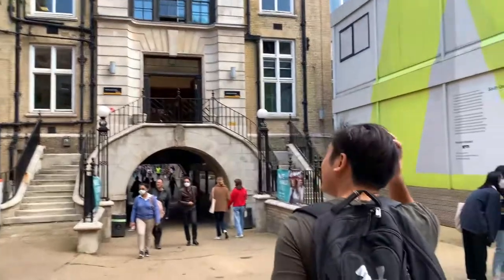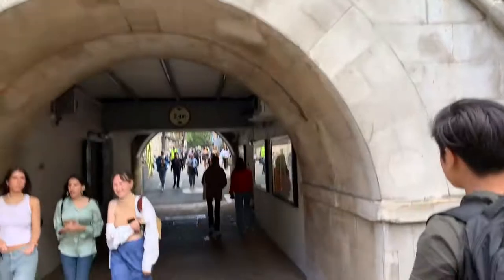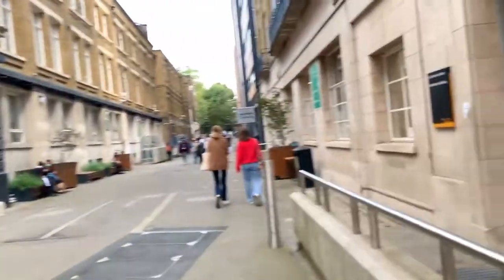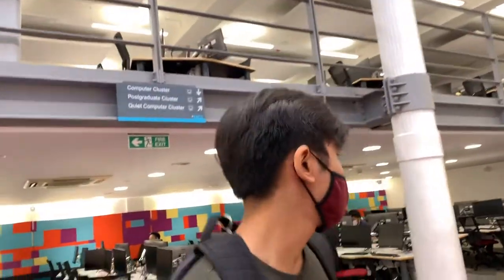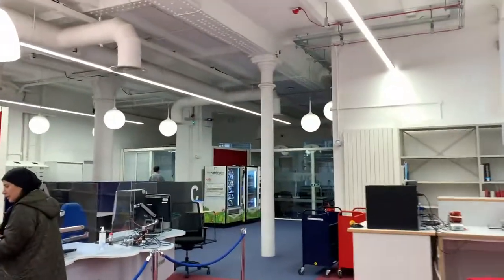We're heading to the Roberts building, aka the engineering building. Oh, the medical science building. This is where we have most of our lectures during first year. So yeah, it's changed. In this area, you can use any computer you want. It's quite similar to the student center actually. But it's quiet. That is the meeting chamber you can use. And more vending machines.